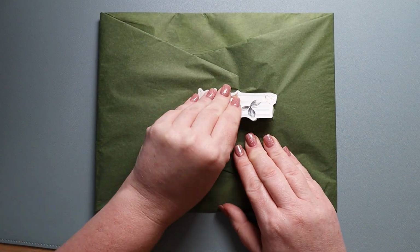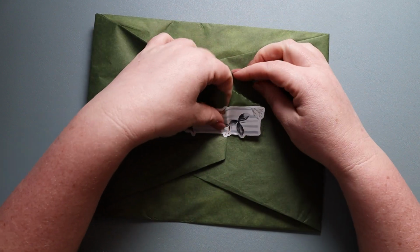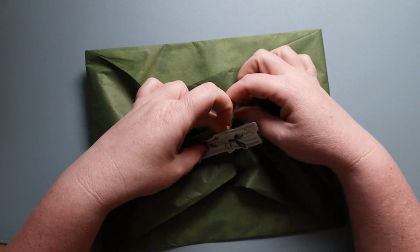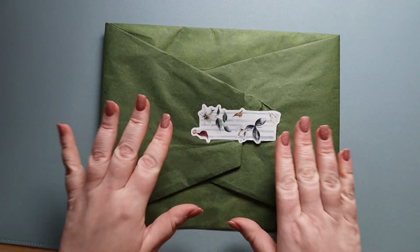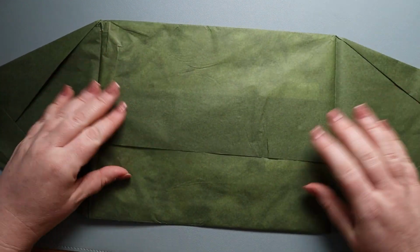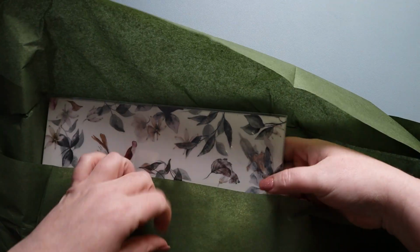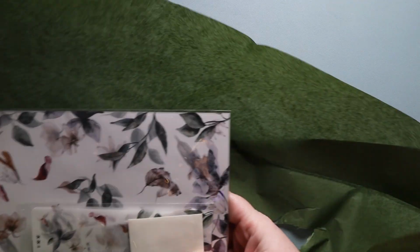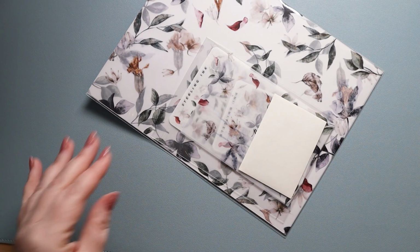Alrighty. And every month she wraps them in a different color, kind of coordinating with the kit or the time of year. So last month we had this really beautiful burgundy. This month we have green. I love the way that she wraps them though. Oh, look at how pretty it is. Okay, there's our first look.